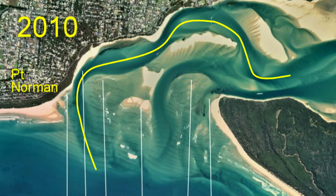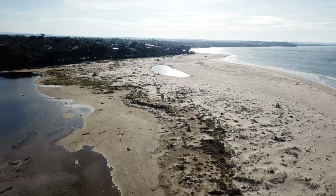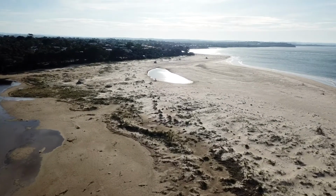When the main channel was located close to the shoreline, sand from the surf beach accumulated in a large spit off Point Norman due to this blocking effect of tidal currents moving into and out of Anderson Inlet. The movement of the main channel means that the hydraulic groin no longer operates off Point Norman. This has resulted in more and more sand being deflected into the inlet under the influence of powerful southwest waves.